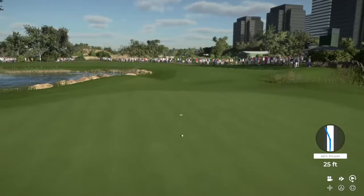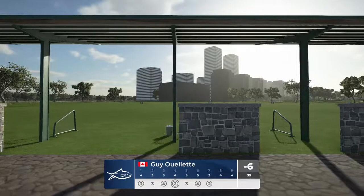Looking really good. And down it goes. So that's back-to-back birdies. And that will move him to 6 under par. And it's worth taking another look at that one.